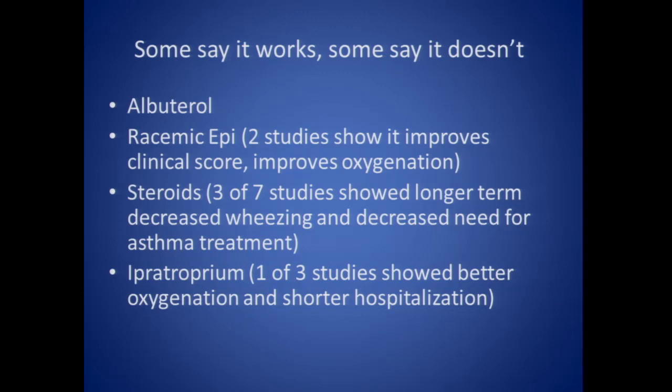What we try to do is individualize the treatment. In other words, you give the kid an albuterol treatment, see if he gets better after it. If he does, you keep using it. If he doesn't, you forget it. Same thing with the other treatments too.